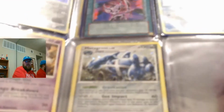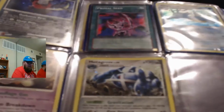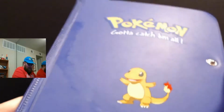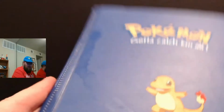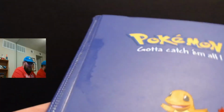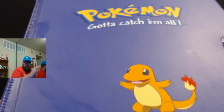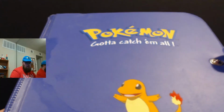Here, let me see if you can hear. That's the sound of me trying to pull some of these pages apart. But the reason I'm showing off this binder, A, is because it is an original Pokemon binder with Charmander on it, and everybody goes gaga for Charmander. This stuff here I could probably wipe off and whatnot. In fact, I think I did wipe it off, and I think that's residue from a cleaning thing.